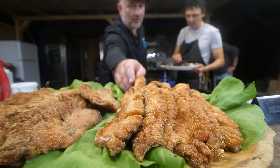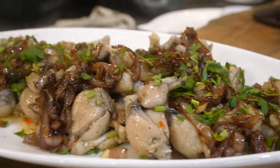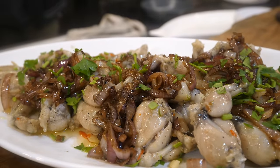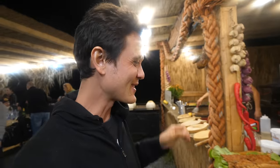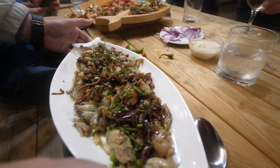The dishes are just coming out of control now. The whole fish, the frog legs, which he stir-fried up in some garlic and some butter, I believe, and then topped it with caramelized onions, and then this is like fried carp, and you have to cut it, then you can eat the bones like that. That's amazing.